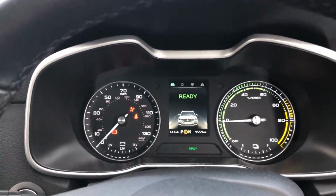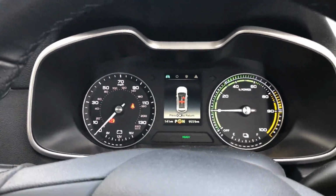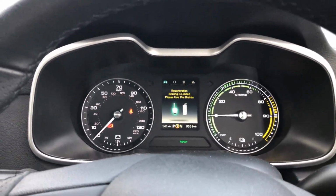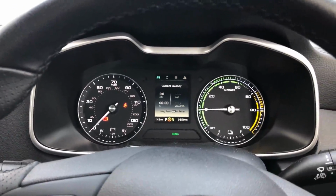Now, on the dash here, it's telling me, thank you, I've not got a seatbelt in, regen braking is limited, please use the brakes. That means that I'm at full battery capacity. I've had the car exactly a year now, and 9,559 miles, which ain't too bad. Quite a good bit less than I would normally do, but with COVID and lockdowns and various other reasons, and I do have other cars that I drive as well. But 10,000 miles in a year is about average, pretty good.